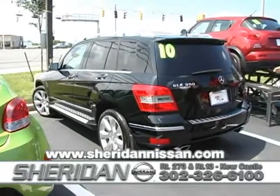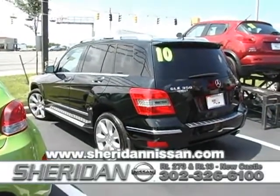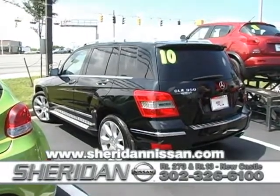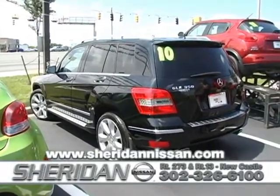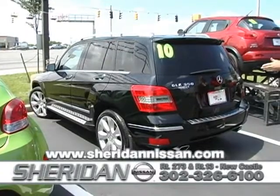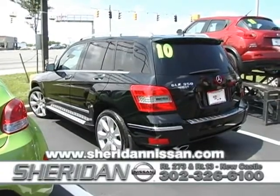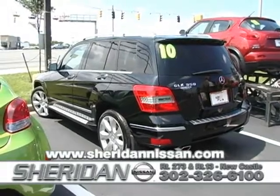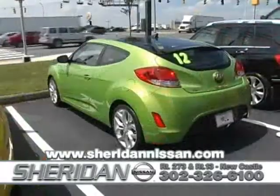It's more of a crossover vehicle. It rides beautifully. It rides soft. It doesn't really ride like a truck, but it's got nice 20-inch wheels. It has the factory entertainment system from Mercedes-Benz. It's factory navigation. It has the double glass roof. I mean, it's just loaded. And you're not going to pay Mercedes-Benz prices either. No, not at all.